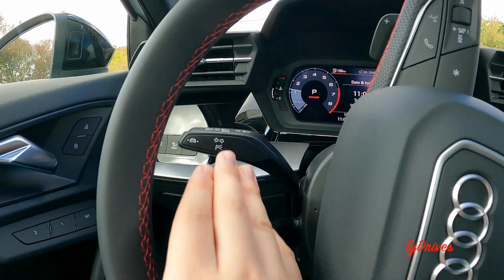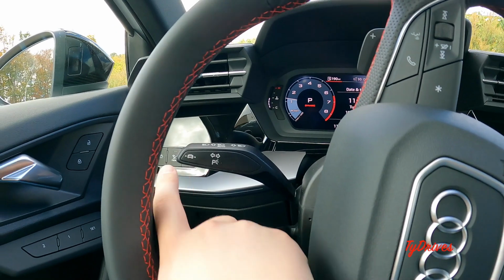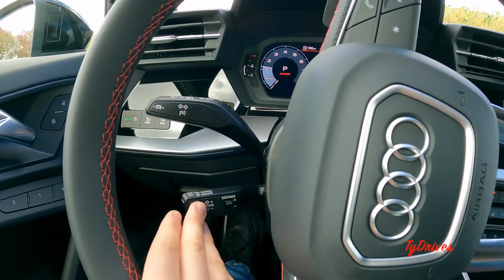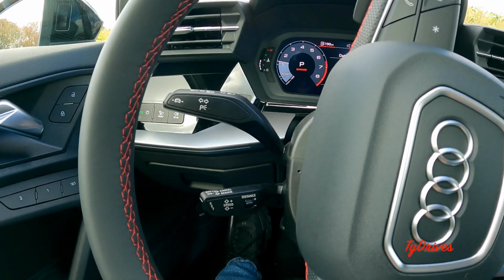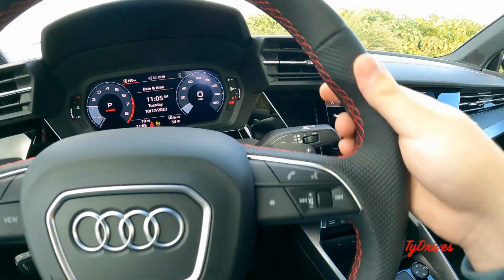Right over here we have the little S badge, and behind the steering wheel we have a couple of stalks, one for the turn signals, your automatic high beams, and you can also shut off your lane keeping assist with that N button. And down here we have our adaptive cruise control. And of course the other side we have our wipers.